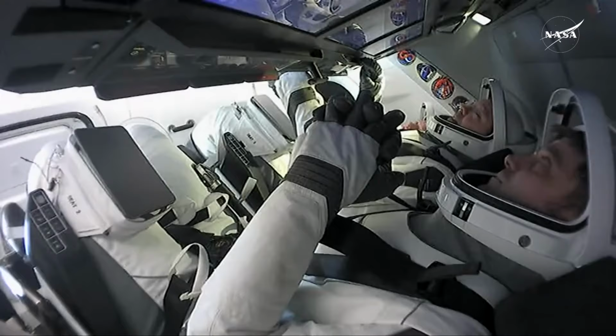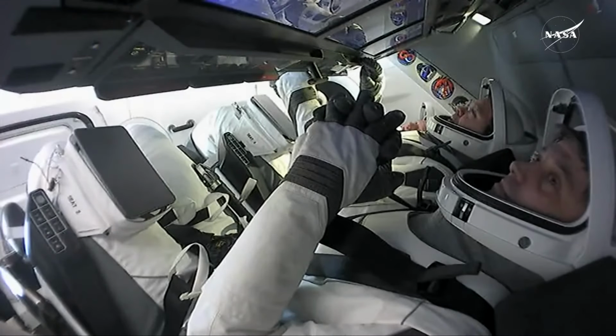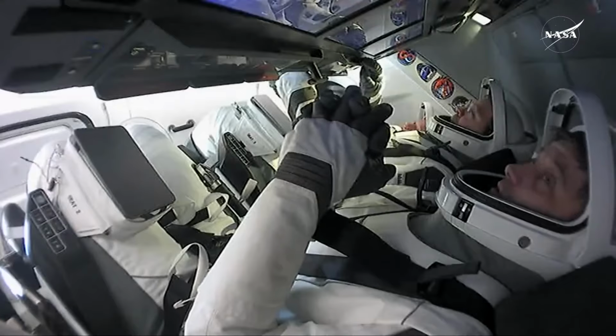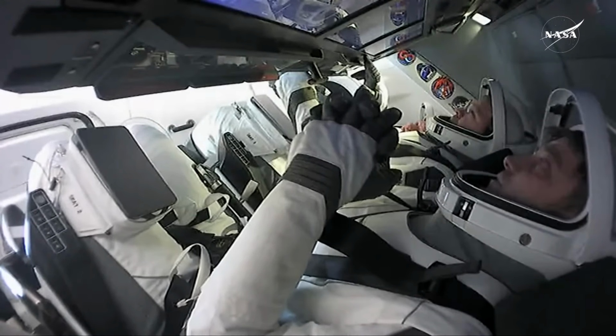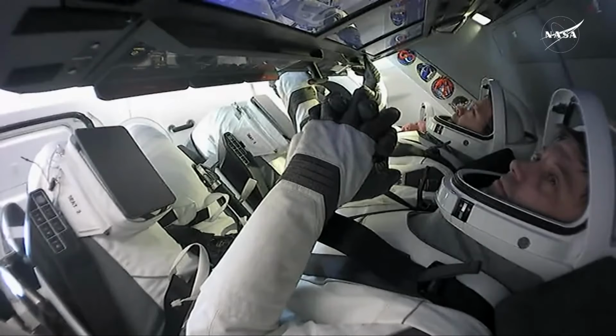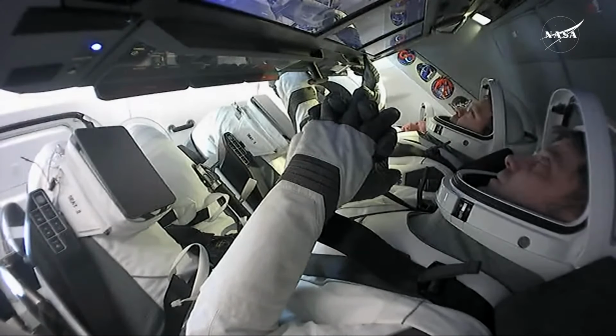And weather is something we are constantly looking at, making the final call to proceed about 2.5 hours before the crew undocks. So for the Crew-8 return, we looked at a number of weather items. Some of the obvious ones are no rain or chance of lightning in the recovery zone, both for the safety of the crew inside Dragon and for the recovery teams on the water.